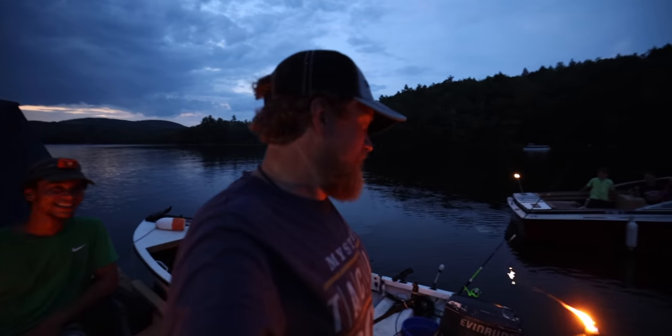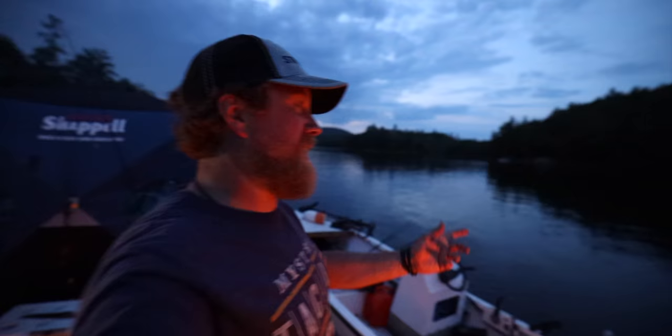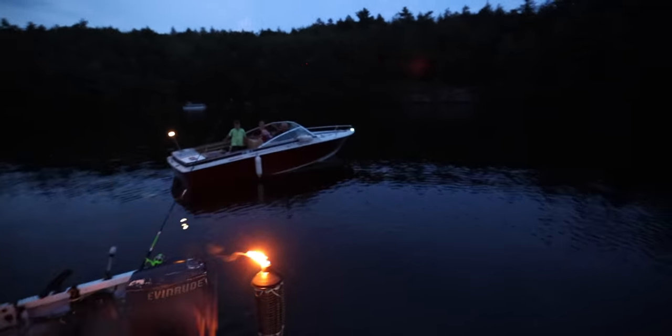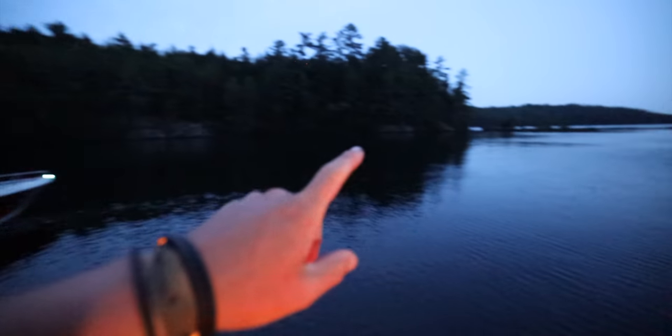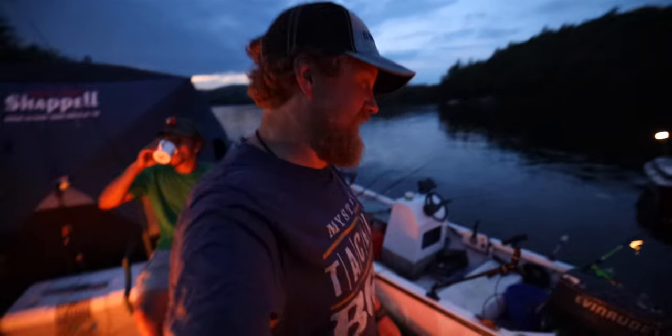More visitors. It's been fun. This is such a friendly lake. Everybody's so friendly, stopping by, paying a visit. It's like, I want a lake house out here somewhere. So if anybody knows of any property for sale, let me know, leave it in the comments below.